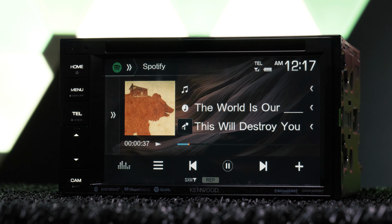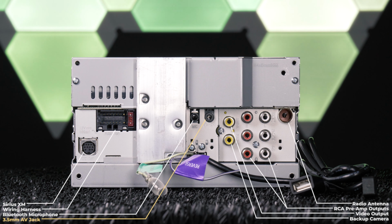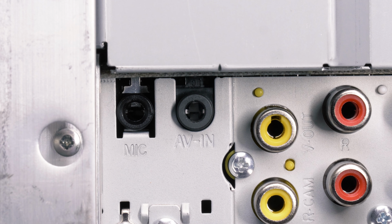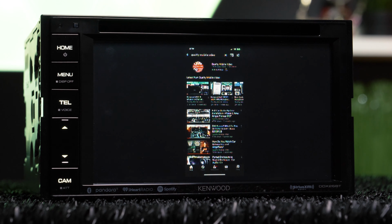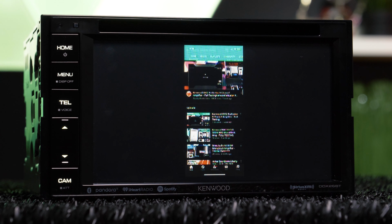Besides the obvious design changes between this unit and the previous model, the next major difference is the addition of the rear 3.5mm iPod AV jack, which will allow you to mirror a mobile device to the stereo. Using this jack in combination with the Kenwood CA-C3AV, as well as our mirroring adapter HDMI V2, you'll be able to mirror your smartphone to the stereo.